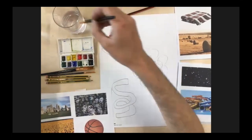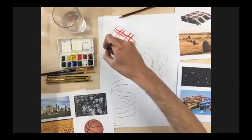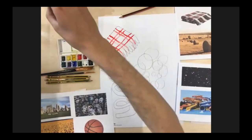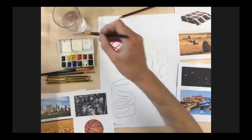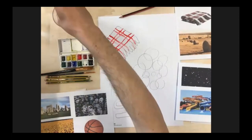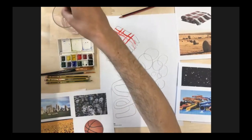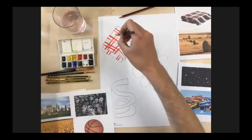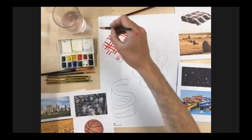Again, I'm not being especially neat here. I'm just getting the idea of them down. Green, not blue.